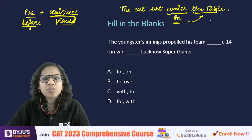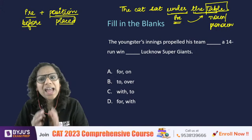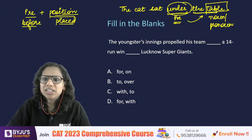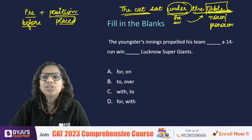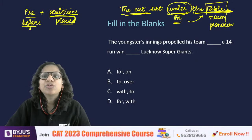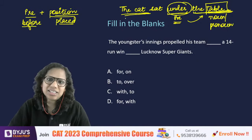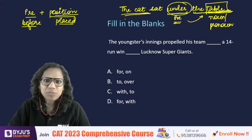So what is it placed before? It is usually placed before a noun or a pronoun. So here the noun is table. And this preposition under is showing the relationship of table with the cat. How are the two related? So, a preposition is a word that comes before a noun or a pronoun and establishes the relationship of that noun or pronoun with the rest of the sentence. That is the definition of a preposition.